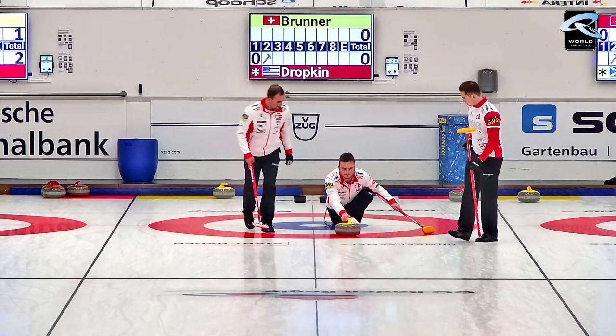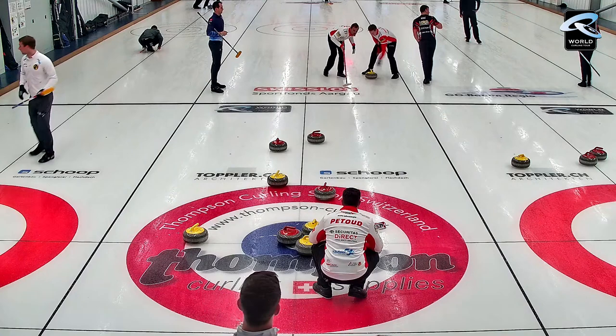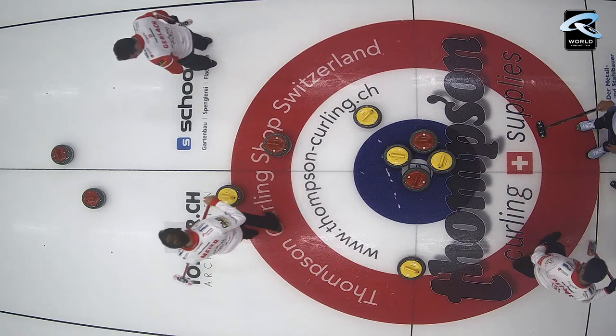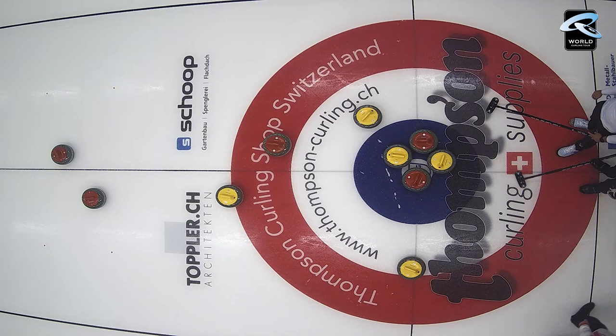The clock is still very short, so you're playing off. Yeah. And here, communication is very important. Skip needs to know the weight as precise as possible. Also given information about the line. That's good. You can hit it on the outside, thin, yellow, yellow. So that's a danger for Team Dropkin. Hang an ear in, what they say.